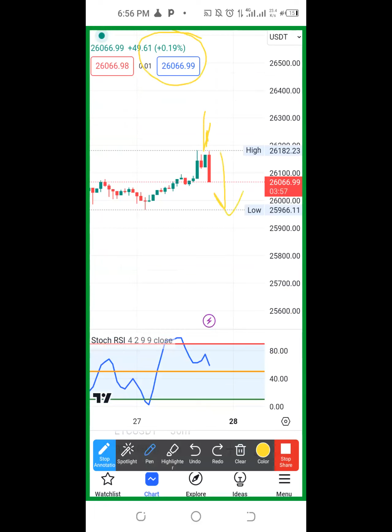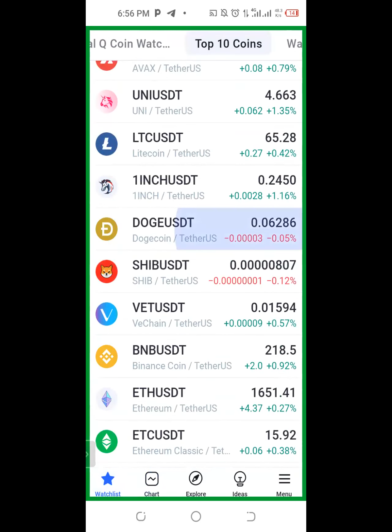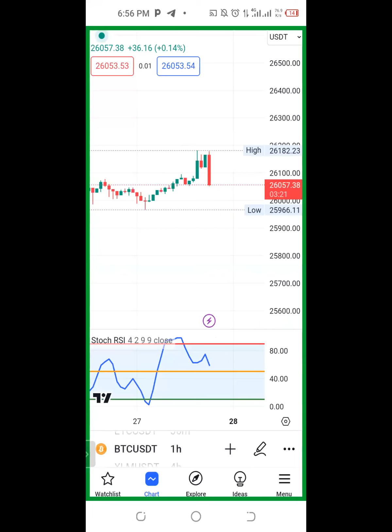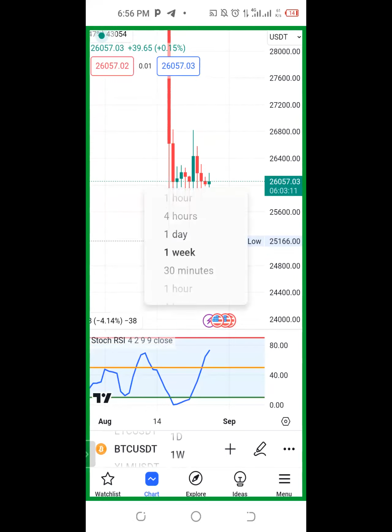If you want to really know where Bitcoin is going, anywhere Bitcoin is trending, if it's going uptrend, you will see that all the coins in the market are going to move up. Currently, you can see that with just a slight movement of Bitcoin, less than 1%, all the coins started going green. If Bitcoin can just move from 26,000 to 28,000, you will see that most of us that were in floating loss, our coins are going to begin to give us so much profit.